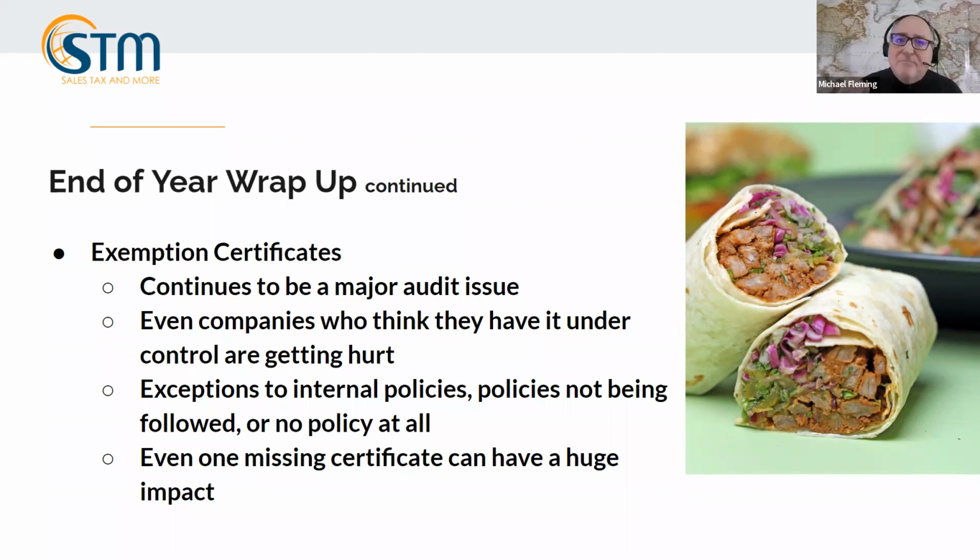So if you're not managing these right now, we suggest that you put some sort of policy together. If you need help with that, there are lots of companies that do it. A big part of our business is exemption certificate management. But it's not enough just collecting the certificates. It's making sure they survive an audit. We call that certificate validation. And like I said, companies think that they have this under control, and then they get audited and they get hurt. So this is a great time of year to do a spot check.